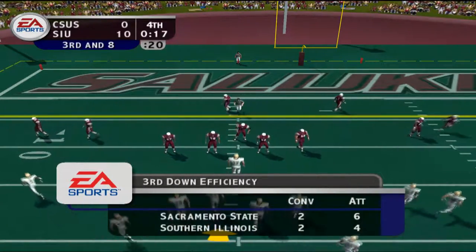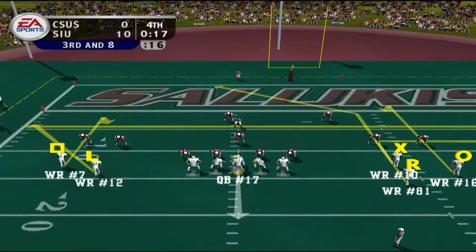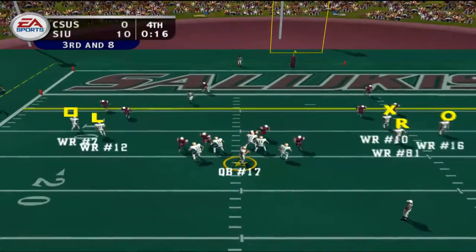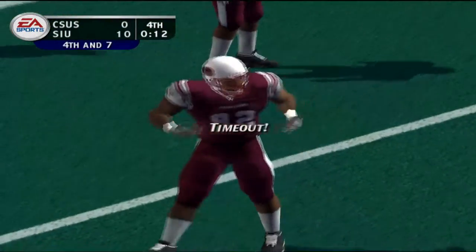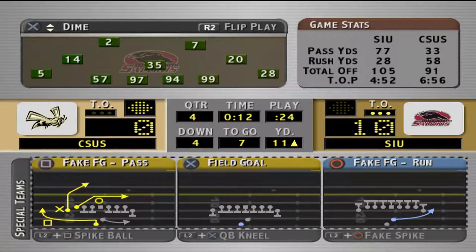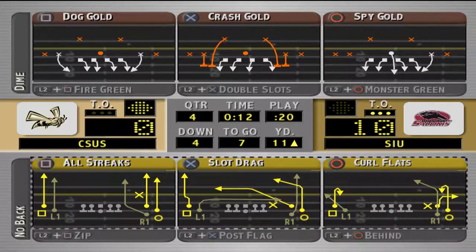on the football. The defense will try to stop this third down as they were unsuccessful the first time on this drive. Drops back to pass. He decides to run with it. Gain of one. Sacramento State takes a timeout, and that was their last timeout.